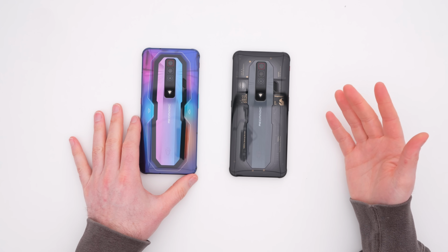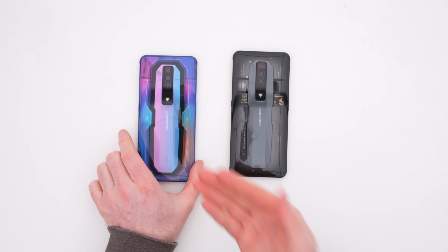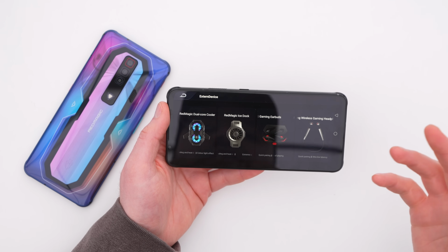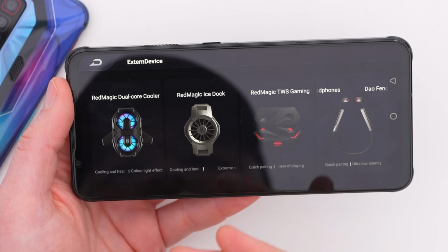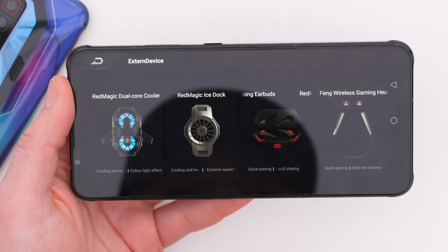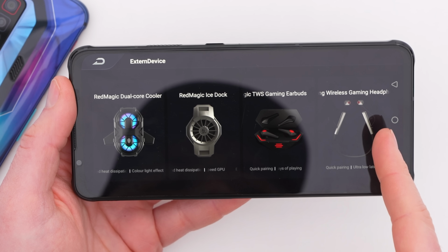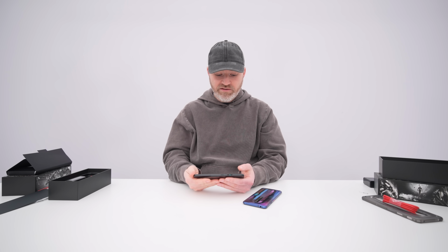It's a little bit more my style, but this has got to be one of the flashiest designs I've ever seen in a smartphone. If you want to turn heads, this thing is going to capture attention from a distance. Here are the accessories for the device, and that's sort of been the history of the Red Magic brand. We have the dual core cooler you can add to the back, also has color effects, RGB on it. Red Magic ICE dock. We have the TWS gaming earbuds, also like a sort of wired set. And then there's a Red Magic eSports handle, which kind of goes on either side and makes this thing look like a dedicated gaming device and gives you tactile input. They are effective and they certainly take your gaming to another level from what you can do just on a stock phone.